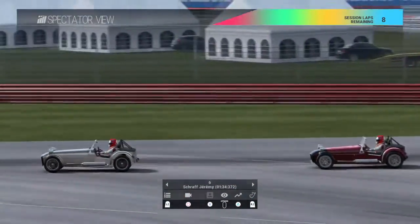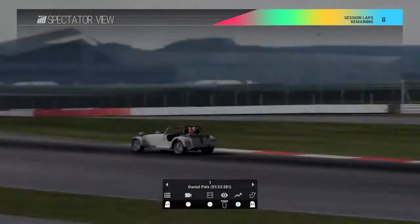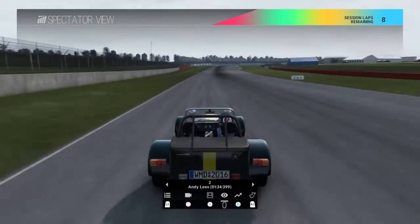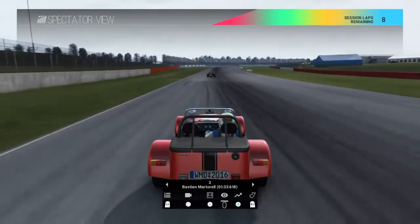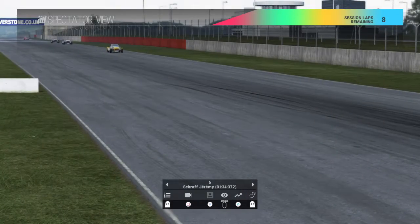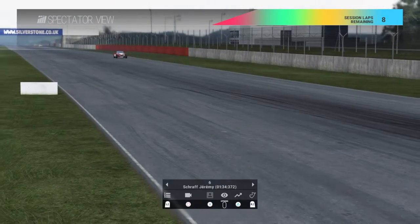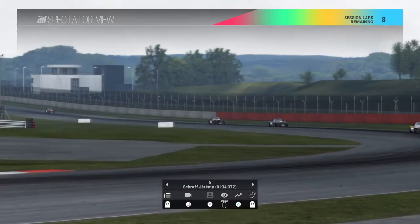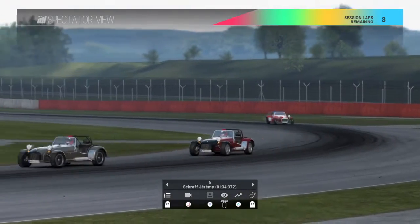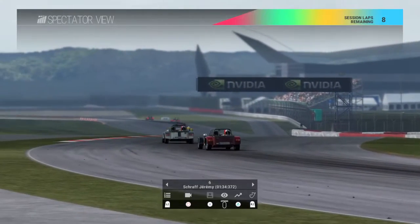Straff, still looking like he's trying to do his thing here as the leader now, I think he's going to pull out a bigger gap here as we look at second, who has got Bastian quite close. He's not close enough to overtake, but I don't know though. Sharp looks like he's not close enough that time. But he closes up though, he does.